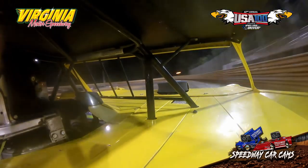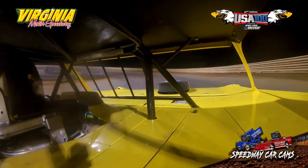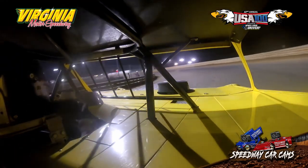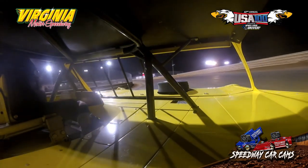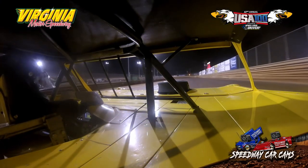Millwood with the flat right rear, your leader. Are you kidding me? Right rear tire down on Tyler Millwood. And this will give the lead to Tyler Bear, the 43.